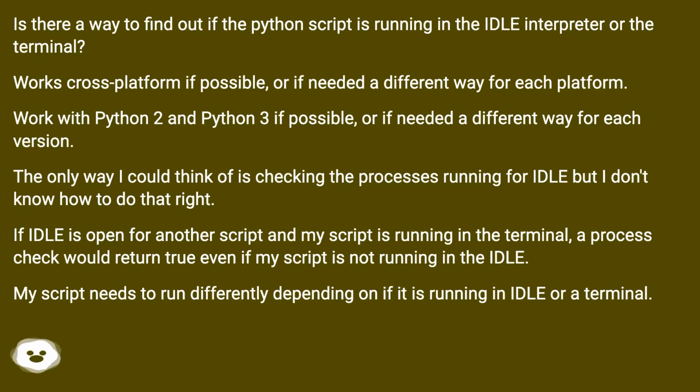The only way I could think of is checking if the process is running for IDLE, but I don't know how to do that right. If IDLE is open for another script and my script is running in the terminal, a process check would return true even if my script is not running in the IDLE. My script needs to run differently depending on if it is running in IDLE or a terminal.